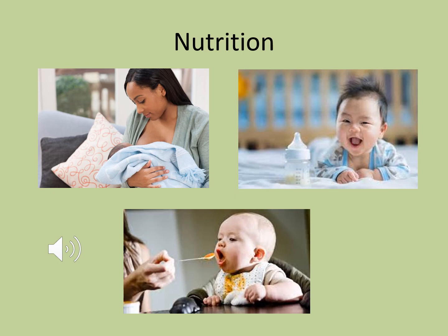We want to make sure they're having the high protein, high calorie intake that is necessary for the rapid growth they're going to have during the infant period. We can start solid foods at around 4 to 6 months of age. And we'll talk about some solid food additions, like when they're ready for that, in the next slide. But solid foods usually around 4 to 6 months of age.